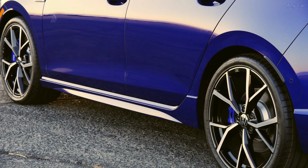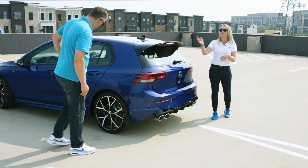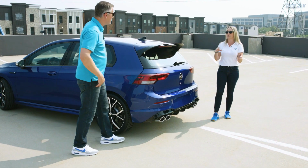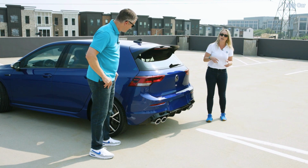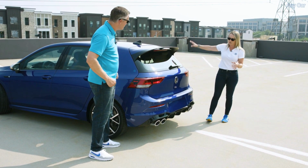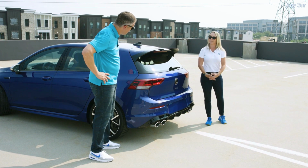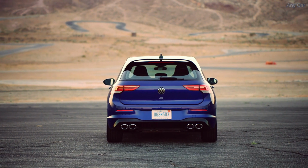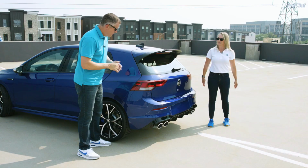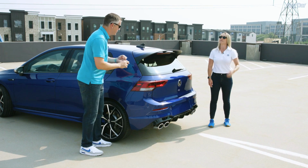One other thing you'll notice is that there is a full paint finish body kit on the Mark 8, which kind of goes back in time to the Mark 4, Mark 5 R32, as opposed to the Mark 7 Golf R, which had the gloss black body kit. So now you've got a full paint finish, really rounds out the rear view of the vehicle and the entire design. And for the first time, the R logo is no longer on the bottom left, but actually displayed under the Volkswagen badge.